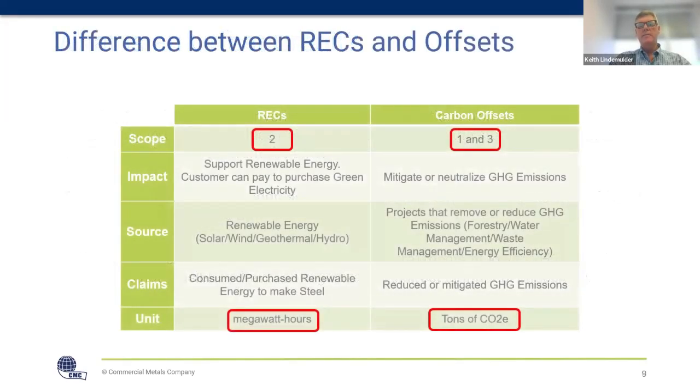Looking at the differences another way, this chart shows how the emissions of the two different credits are addressed. Likewise, how each credit is measured is an important part of the calculation and only possible with an in-depth knowledge of the emissions throughout the manufacturing process. Primary takeaway of this slide is that RECs are measured in megawatt hours and carbon offsets are measured in tons of CO2e, meaning the underlying tracking and modeling of the product emission profile is critical to calculate correctly.